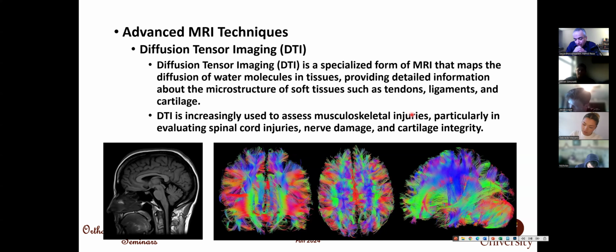There are some other new technologies in MRI. One of them is diffusion tensor imaging. Diffusion tensor imaging actually maps the amount of water molecules in the tissues. This is a classic MRI image, which gives you the anatomy of the different organs: cerebellum, cerebrum, brainstem, and different parts of the head. And as you see, this is a classic MRI image. But with DTI, diffusion tensor imaging, they can detect the pattern of diffusion of water in the tissues.